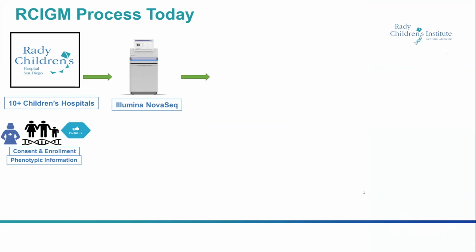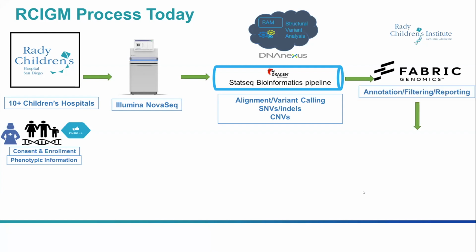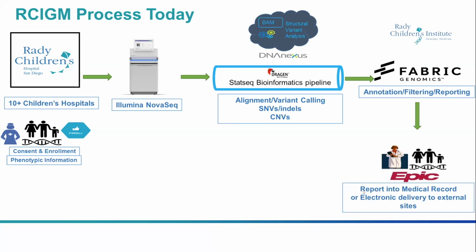Next, the alignment and variant calling is being made for single nucleotide variants and indels via DRAGEN, and for copy number variants with DNA Nexus and our in-house developed pipeline. Then the combined VCF files are annotated in Fabric, where filtering, interpretation, and reporting takes place. Once the report is generated, also in Fabric, it is being uploaded into electronic medical records.